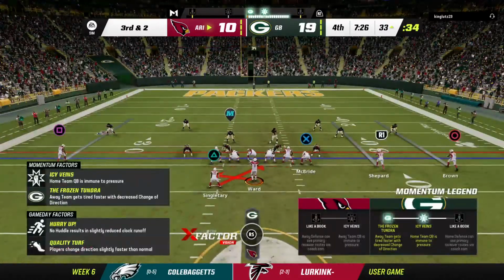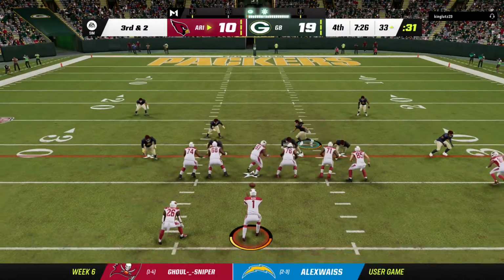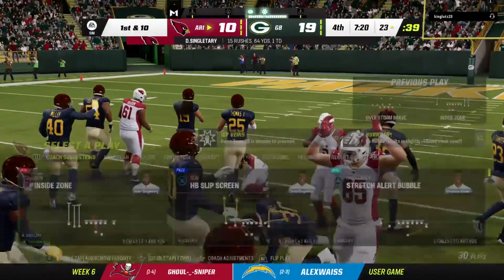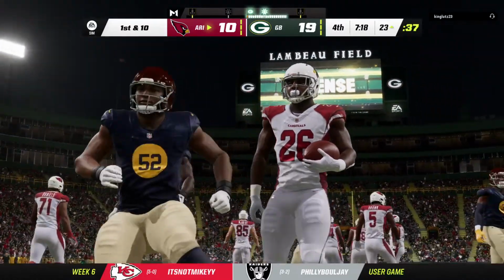The Cardinals on third down, 2 for 5 to this point. Here it's 3rd and 2. They'll try to run for this with Singletary. And he'll follow his blockers there all the way down to the 23-yard line. A gain of 10, first down, Arizona.